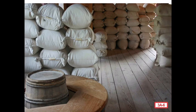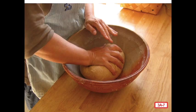The baker made bread, muffins, and cakes out of the flour he got from the miller. To make dough, the baker mixed a lot of flour with a little bit of water and a little bit of salt. He also added a special ingredient called yeast. The yeast made the bread puff up and rise when it was baked.